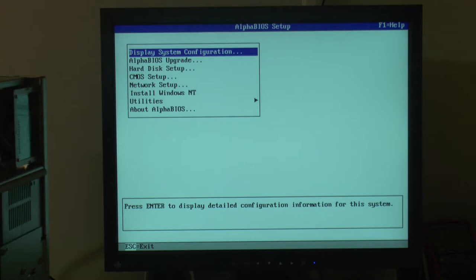I don't remember exactly what the name is, but the console is called SRM, if I recall. You have a blue console, basically. I can set it up to boot that, but I'm not gonna do that now. But it has two firmwares, so you can switch between them depending on what kind of operating system you're running. So right now we're running this Alpha BIOS.